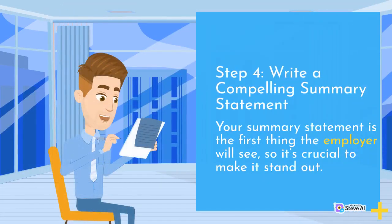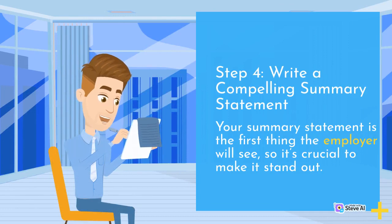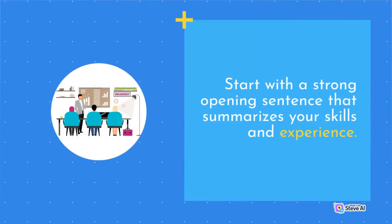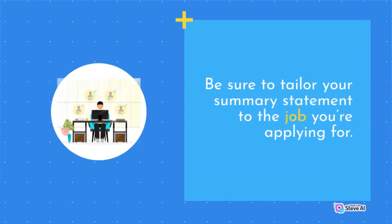Step 4. Write a compelling summary statement. Your summary statement is the first thing the employer will see, so it's crucial to make it stand out. Start with a strong opening sentence that summarizes your skills and experience. Be sure to tailor your summary statement to the job you're applying for.